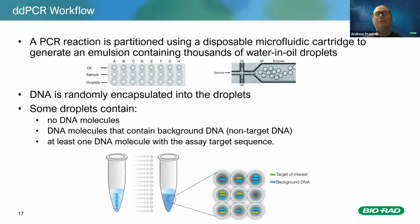And so when you're preparing it, you put the generation oil in the oil wells, the sample in the sample wells, you put it into a droplet generator, and it uses a vacuum and the microfluidics to generate droplets. And then your droplets end up in that bottom well that's labeled droplets. And so in this sample, the DNA is just randomly encapsulated into droplets. Some droplets are going to have no DNA. Some are going to have DNA you're not interested in, just non-target background DNA. And other droplets will have at least one of the assay target that you're interested in.